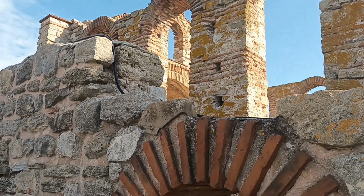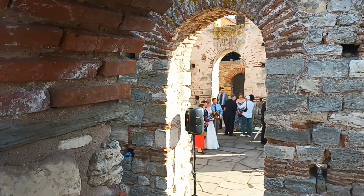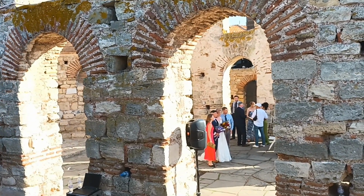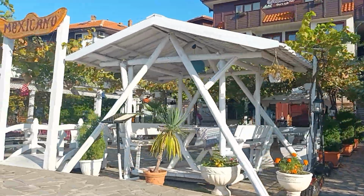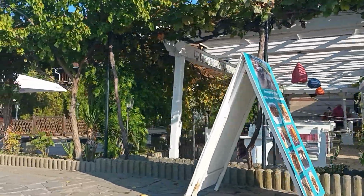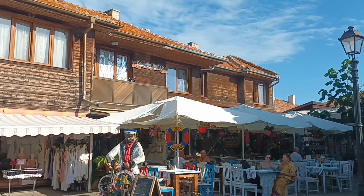This church is not only one of the most popular tourist attractions of Nesebar, but also one of the oldest. Parts of the old diocese are reasonably well preserved, so you can still see some of its archways and stone pillars.